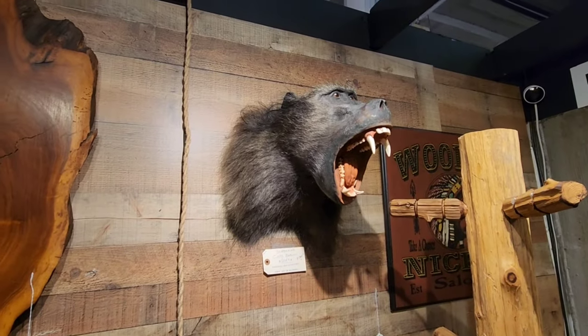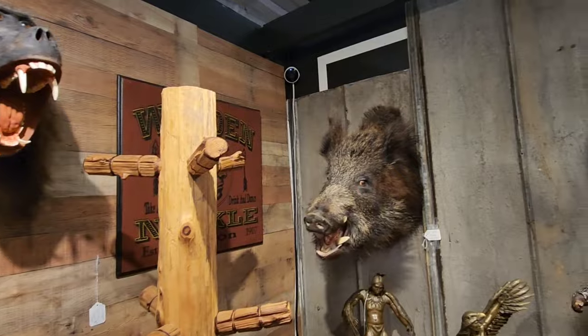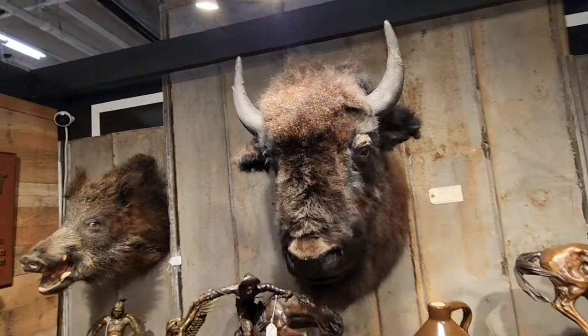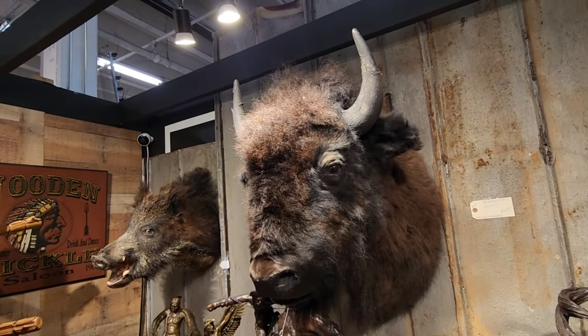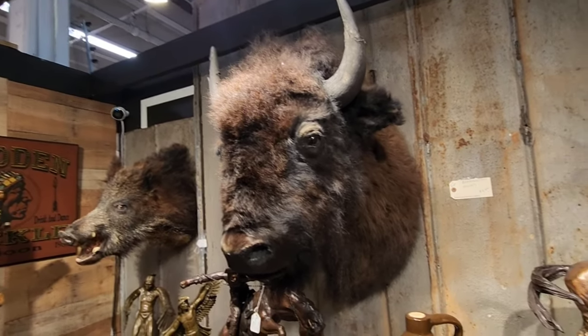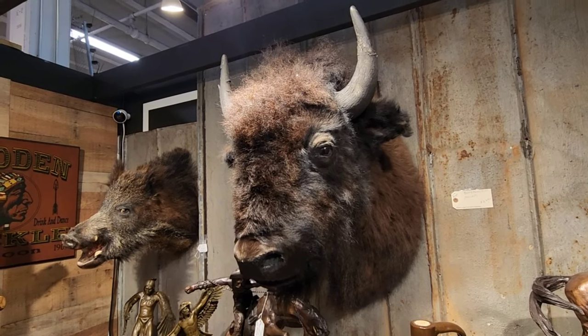I had to get a shot of these guys. Check that baboon out right there. He's scary. You got the boar right there. And look at this buffalo. Isn't that awesome? And he's $22.50. Believe it or not, I found one of these almost twice as big. He was massive. This one sells for $22.50. The one I saw was close to $6,000. I mean, he was huge.